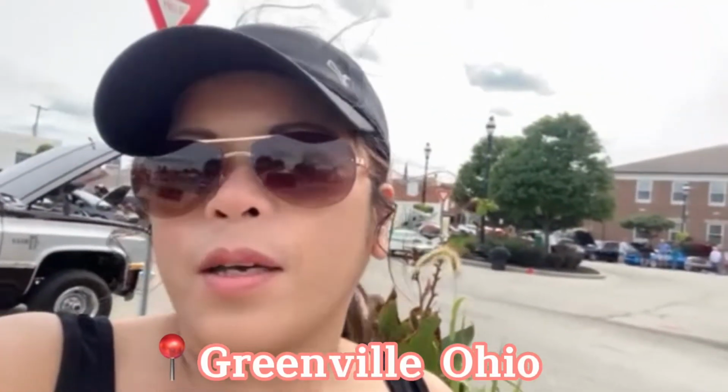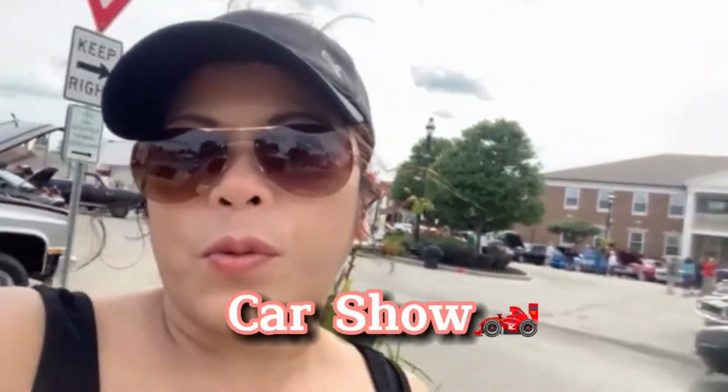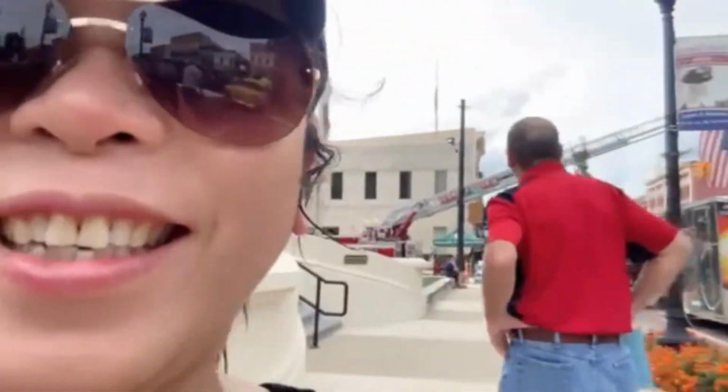We are here in Greenville, Ohio, at the Runabout car show, and there is a prize also over here. They're going to give a prize to the older car. Guys, we need to register our car to see if we win or not.